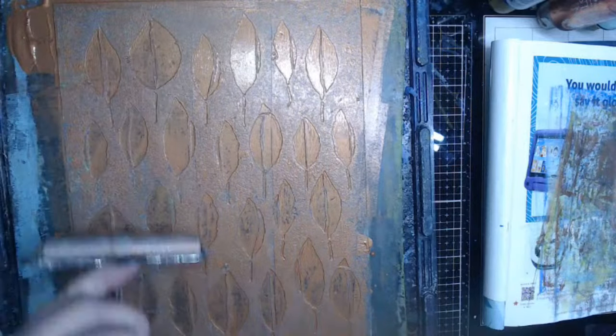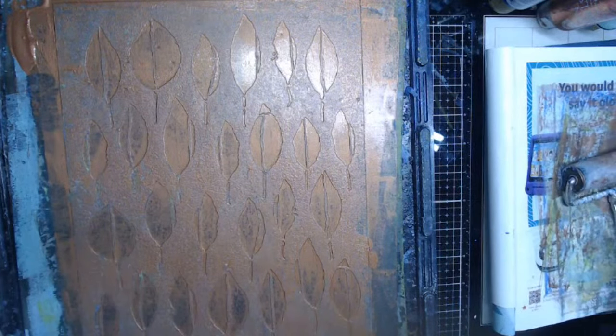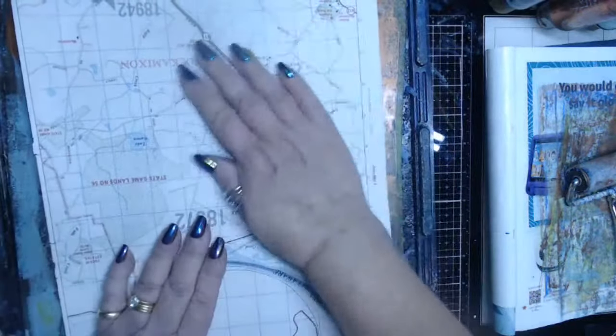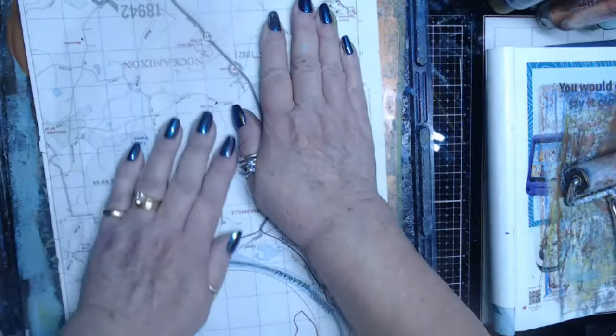I'm really pressing because I'm trying to press down in that. Okay. Here we go. Loop de loo. Don't want to cover yet. Now I'm putting that down that way, and then I'm going to put a larger piece of paper over top so that I don't get it all over my fingers.